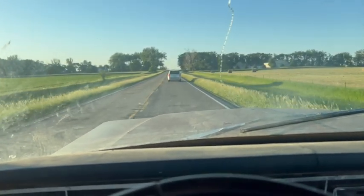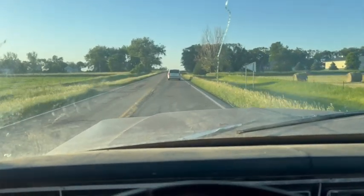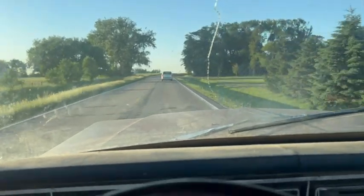These old 70s F150s are really starting to take off, just like the square body Chevys.